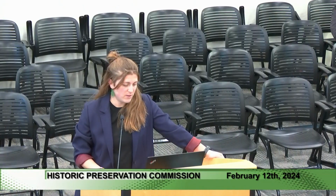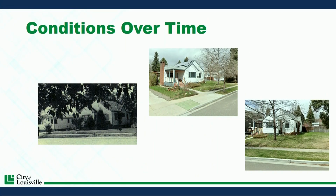Okay, 733 McKinley. There are some current photos, and then the 1948 assessor's photo. The form and the window locations are intact. There's been some siding and window change, likely in the 1970s, but in general, it appears to be a relatively unchanged structure.